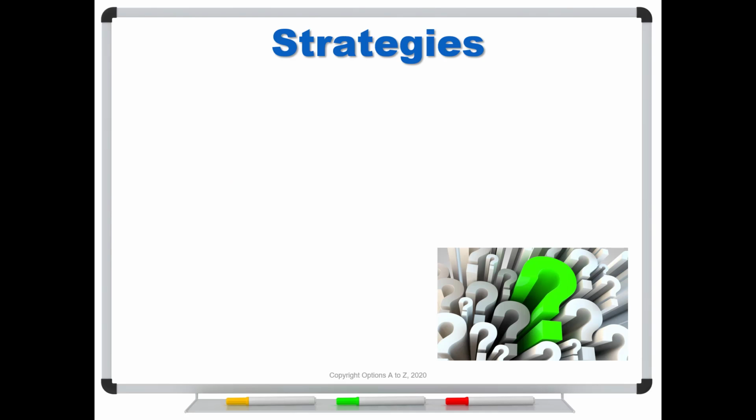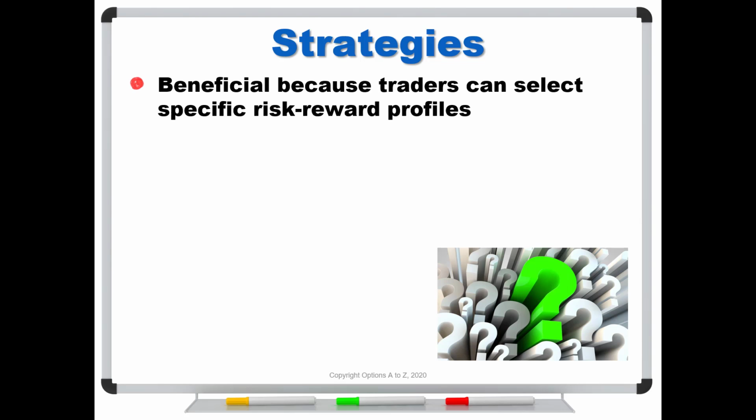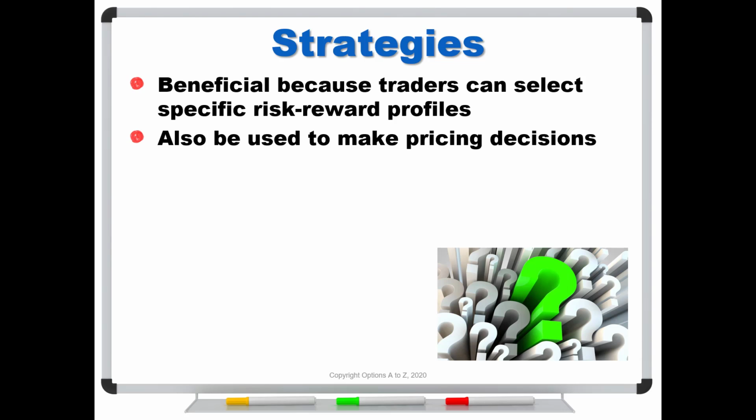One of the reasons I like talking about relative pricing is it shows the importance of strategies. Sure, strategies are beneficial because traders can select specific risk-reward profiles. That's the main reason that we use strategies. But strategies can also be used to make pricing decisions. This is why it's important to know all of the strategies. I hear too many times traders say, well, I don't really have a use for butterfly spreads, so I'm not going to learn them. Not a good idea. They can help you make much better decisions, let's say with your vertical spreads.